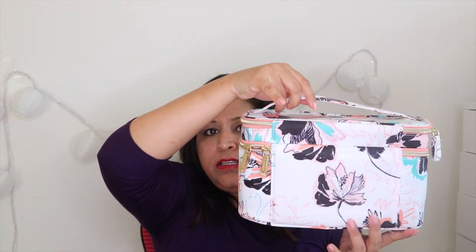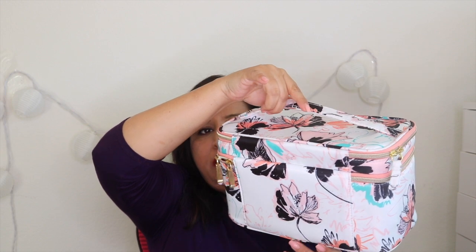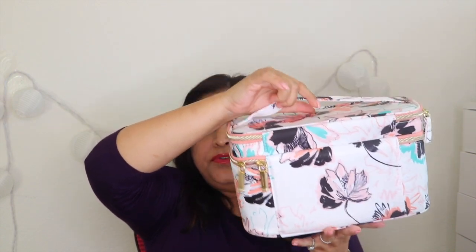So it comes with this one. This is the second one, and there's a small one. So this is the next travel makeup bag I would be using for makeup. So here it is, and this is a very nice cute design. By the way, the travel organizer I got from TjMaxx, and I think this also I got from TjMaxx.